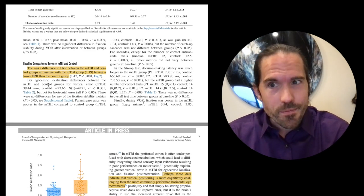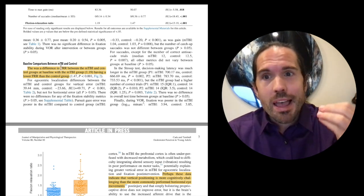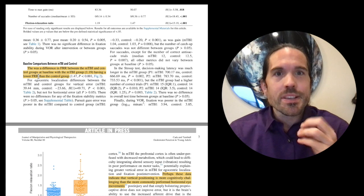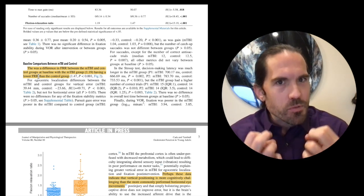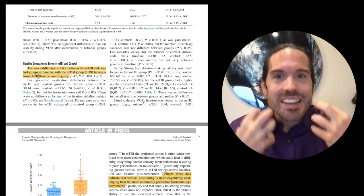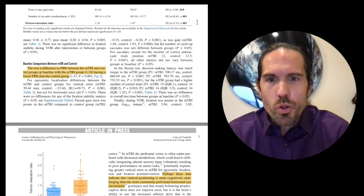They found that there was a difference in the flexion relaxation ratio, in other words muscle activity, between the mild traumatic brain injury and control groups at baseline, with the mild traumatic brain injury group having a lower flexion relaxation ratio than the control group. In other words, the muscles were more active. The muscles were tighter. The muscles were stiffer. Again, in people who had a head injury. You can't disconnect head injury from neck injury. The neck was involved and having some kind of a role here.